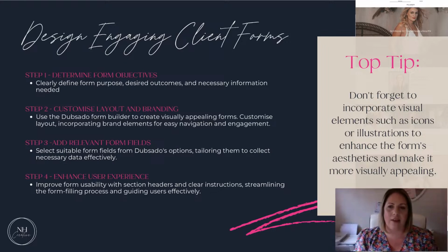It's key to get that client experience right and to really make sure that your client feels, as well as you getting your voice out there, valued and that their voice is heard. So really determine all your form's objectives and what it is that you are trying to provide and receive from your clients. Then customize the layout and branding.